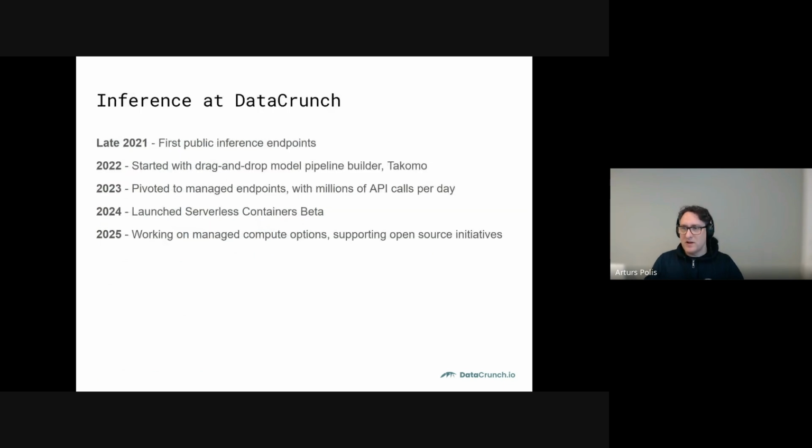So without further ado, a bit of timeline. We started meddling with inference already in 2021. That was prior to the ChatGPT explosion. We've been working with things like Bloom and GPT-2, just playing around with these models, offering the API endpoints, running things like YOLO and other image-related models. As the industry matured and crystallized, we played around with doing drag-and-drop multi-model inference pipelines where you can add multiple models in a row, feeding the output of one model to the next.